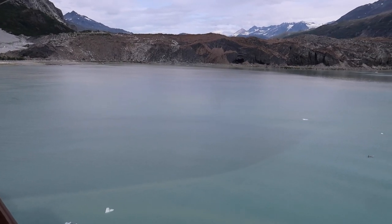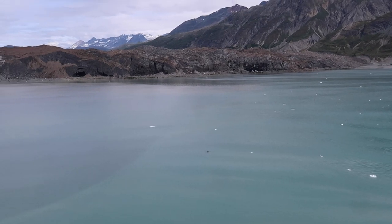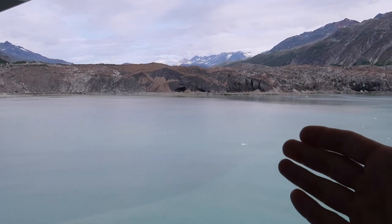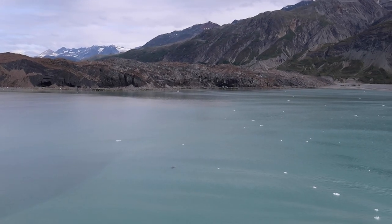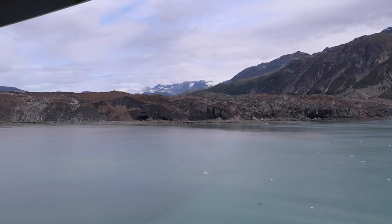Okay, so it's all from landslides from the mountains. So this is a glacier? Yes. It doesn't look like a glacier. It looks like a bunch of rock to me. It's called the Grand Pacific Glacier. It's 2 miles wide. Wow, it's like a whole bunch of rocks.